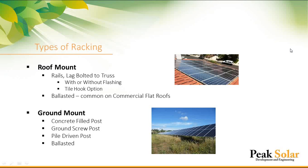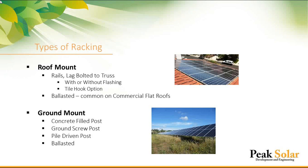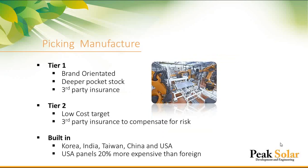And the other thing is that with a roof mount, you may have a Spanish tile, and with Spanish tile you may need a tile hook, which allows you to not penetrate the roof. Now, there's also the ground mount structure, either in a field, where it would have posts, the posts would then be connected to rails, in a free field or any other type of structure on the ground. There's also pole mount, but it's high cost compared to the other two solutions.